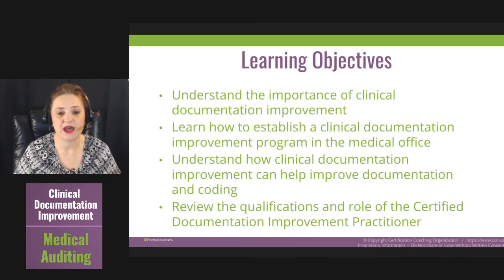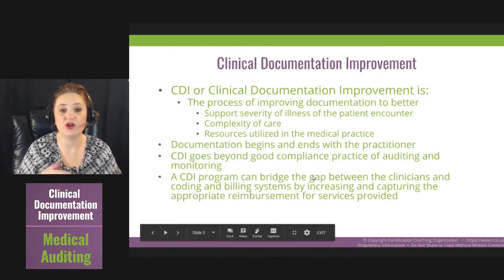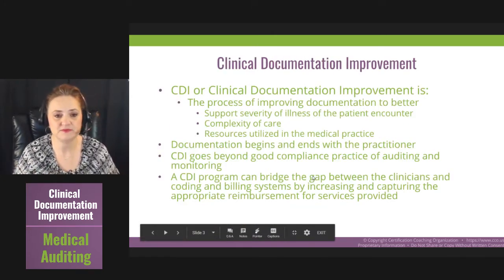We're going to talk about how to establish a clinical documentation improvement program in the office. We're also going to talk about how to improve the documentation and coding. And then we're going to talk about the qualifications and who's going to be the entity or the person in charge of that documentation improvement on an ongoing basis.